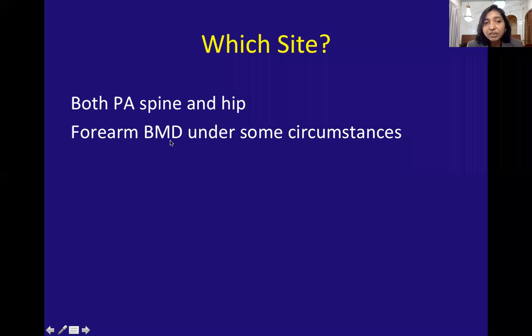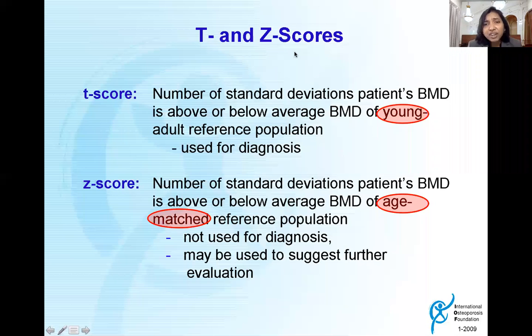So which site? We generally tell the patient to do a DEXA or a bone mineral density for the PA spine, okay, the lumbar spine, and the hip. And forearm BMD, that is distal radius BMD, is also done in certain circumstances. When we get a DEXA report, then generally these are the two scores which are written in that report, a T score and a Z score.